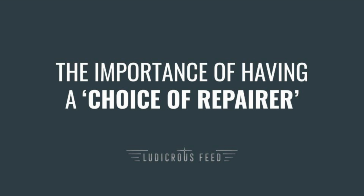For me personally, I want my car fixed ASAP, and that's why I'll pay the premium to have a choice of repairer, which is critical for a specialized vehicle like a Tesla. I've heard of situations where the insurer that doesn't allow you a choice of repairer will send you to a Tesla-approved body shop that is out of your area and far away from your home. So bottom line is, do yourself a favor, get a policy that gives you the choice of repairer.